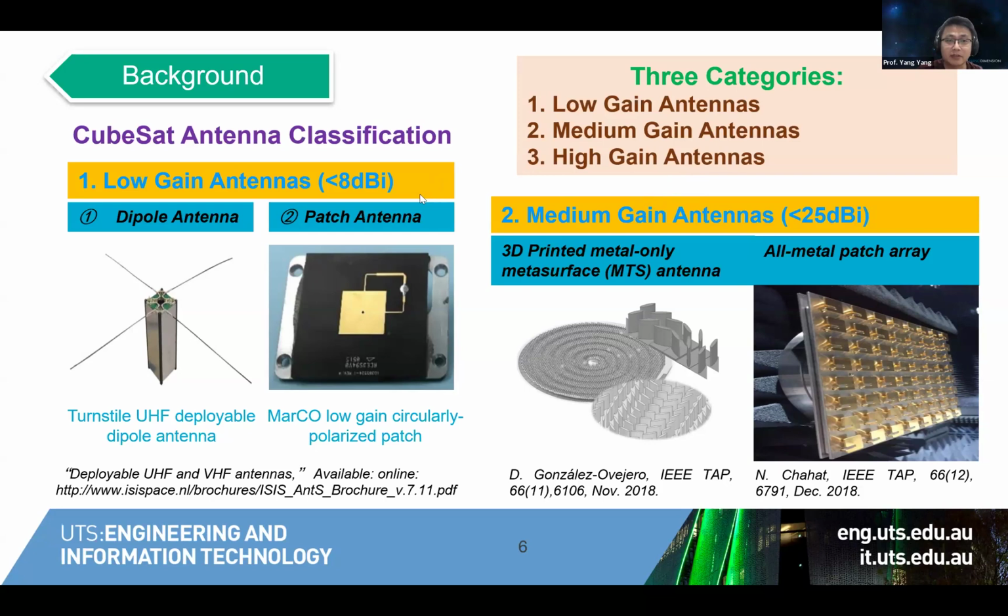Here are some definitions about the different groups. Any gain lower than 8 dBi is called a low gain antenna for the CubeSat, and anything above 25 dBi is a high gain antenna. But they have very different physical shapes based on the antenna types. For the low gain antennas, most often they are not very big and they are not big arrays. But the medium gain and high gain antennas can be arrays or even metasurface antennas or patch arrays.